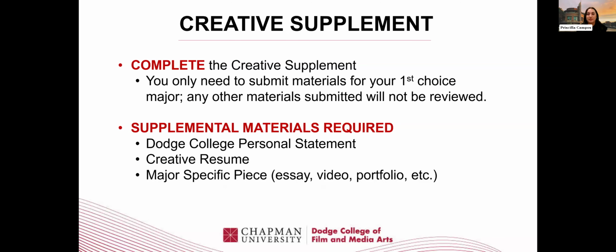And the Creative Supplement. So now you're going to submit the Creative Supplement. You only need to submit materials for your first choice major. We are not going to review any materials on top of that. So it's just what we're asking you for. And the materials are different for every program.